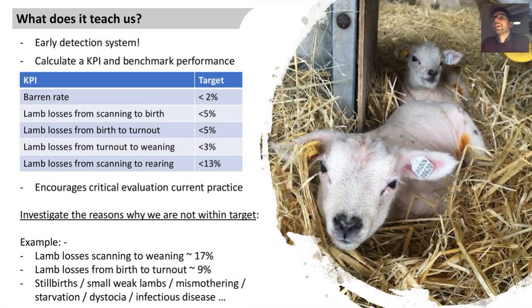The table on the slide on the screen here lists some industry targets. These targets are quite steep, however, they are achievable. And I have seen farms that have managed to have lamb losses from scanning to rearing of under 10%.